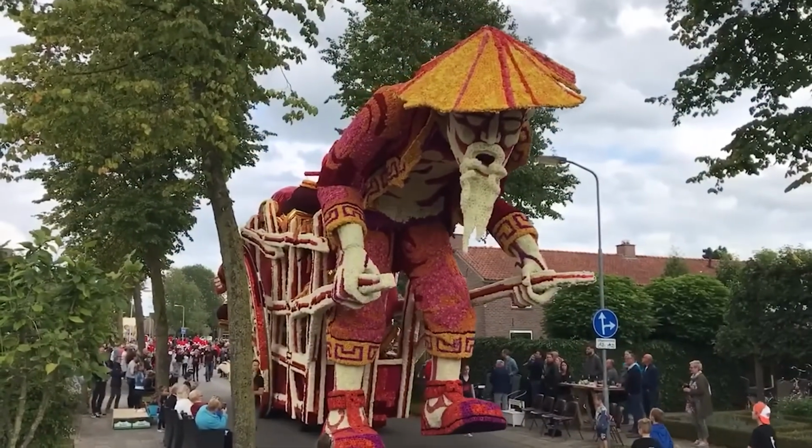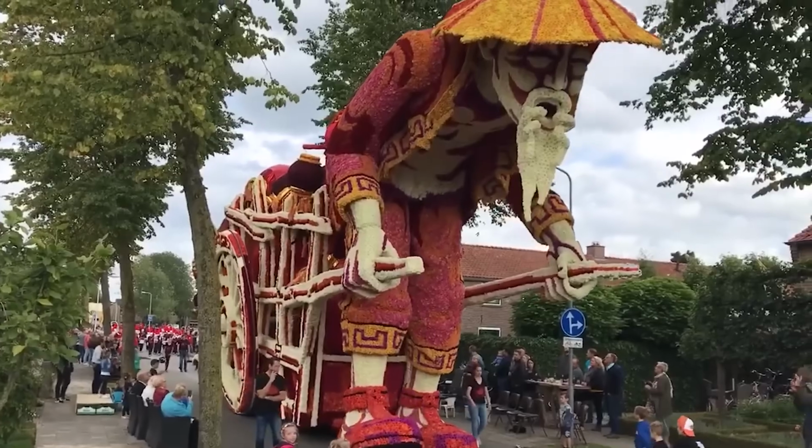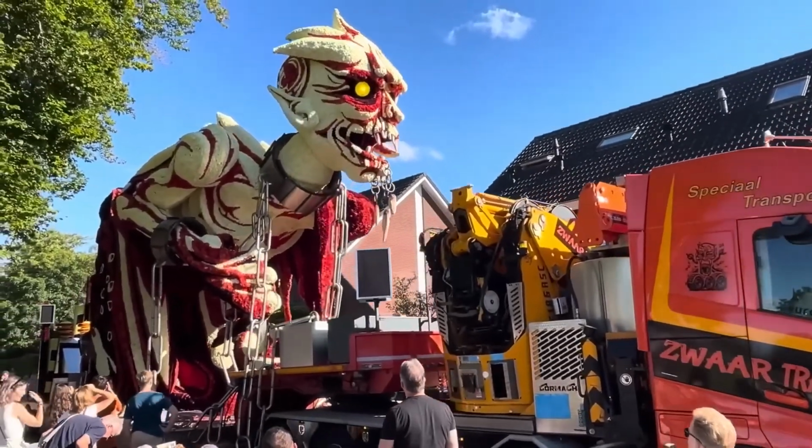Puppet theaters are great for seeing artists bring marionettes to life, but you won't find puppets as large as these anywhere else. This clip is from the traditional flower parade in Lichtenvoorde, Netherlands.